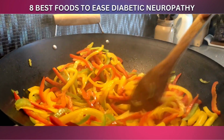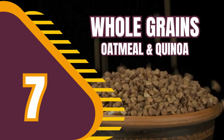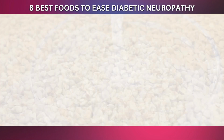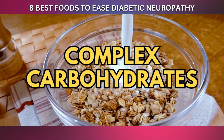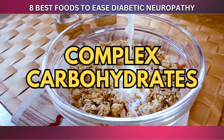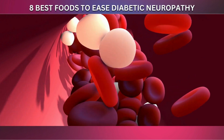Securing the number 7 spot, we focus on the substantial benefits of whole grains, particularly oatmeal and quinoa. These grains are not just basic dietary staples, they are pivotal in a diabetic-friendly regimen. Whole grains like oatmeal and quinoa are loaded with complex carbohydrates. This type of carbohydrate is critical as it breaks down gradually in the body, ensuring a steady release of glucose. This gradual release is essential for maintaining stable blood sugar levels, a fundamental aspect of diabetic neuropathy management.